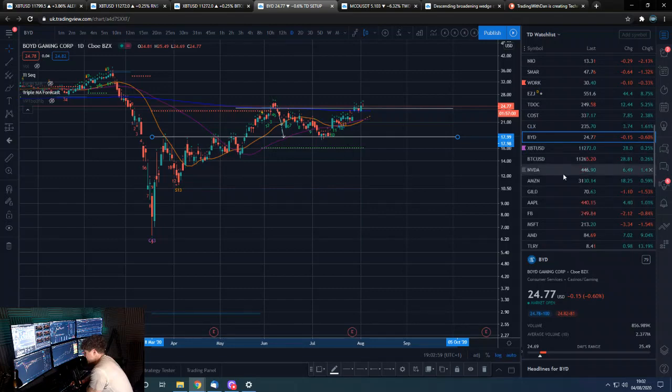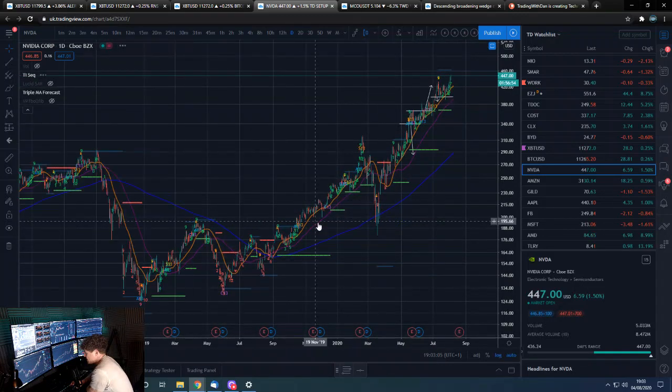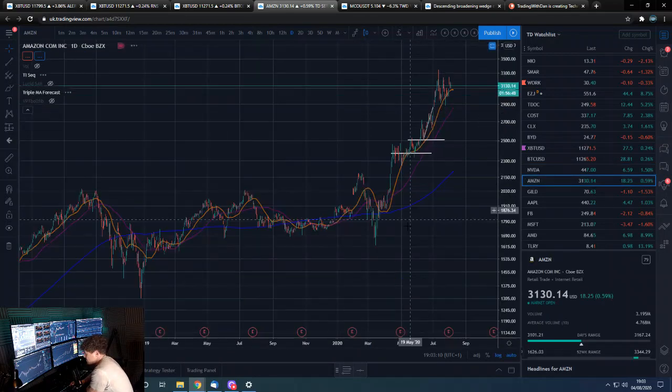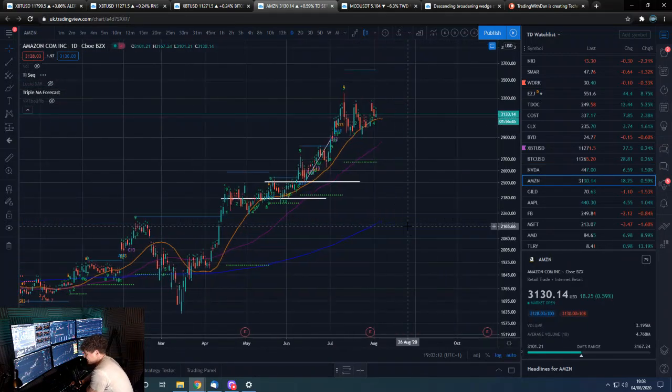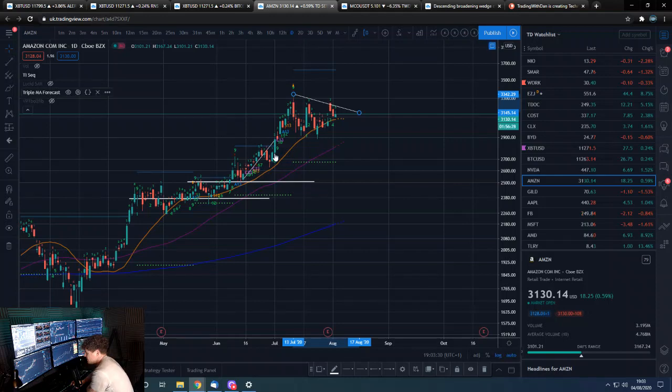Let's have a look at NVIDIA. Just another great chart. Just look at it, guys. It's just a great chart. I just don't need to talk about it. Amazon. Just look at it go, guys. This is an expensive share. I wonder if they do a stock split so that people think it's better. But at the moment, we are producing some sort of pennant formation here. So, are we going to blast out to the upside or the downside? We'll have to see how that plays out.